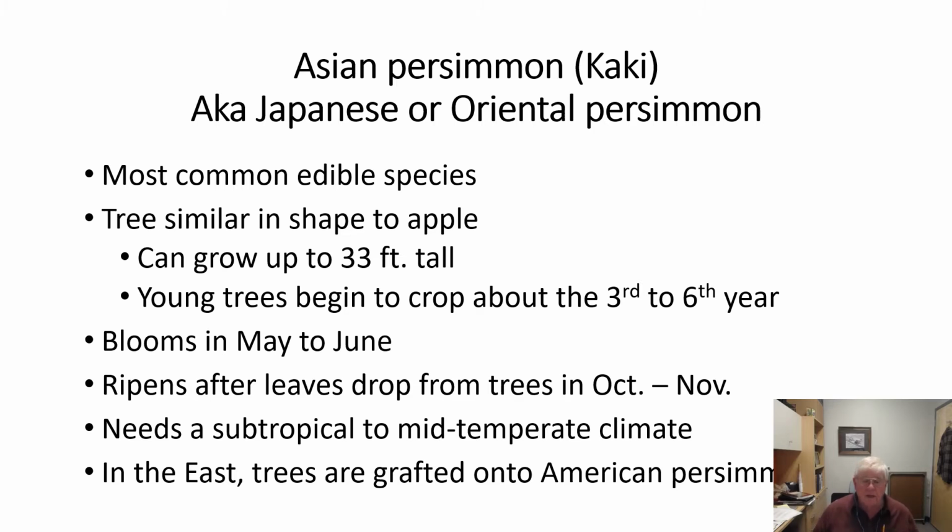They do need a subtropical to mild temperate climate. They don't tolerate cold weather too well. In the east, the Oriental persimmons are grafted onto American persimmon rootstock to get them off to a good start.